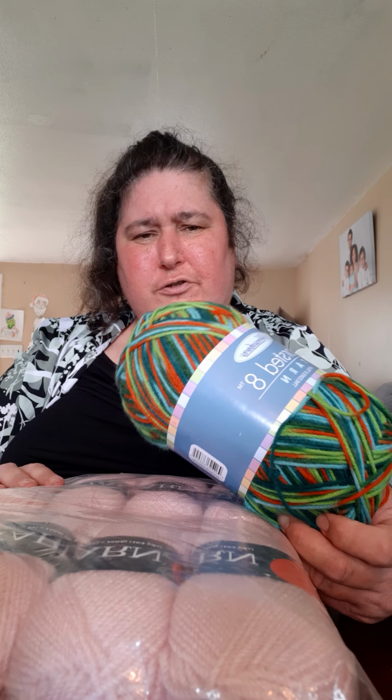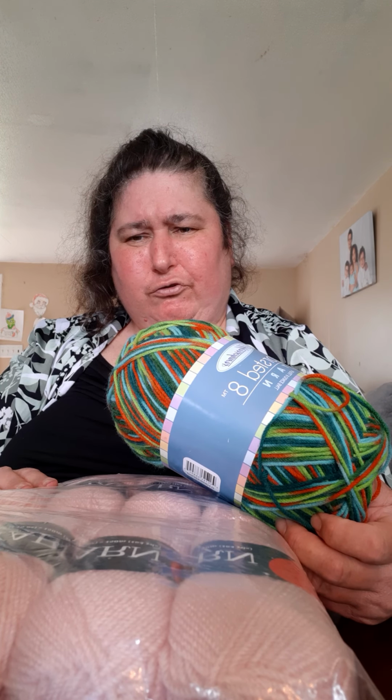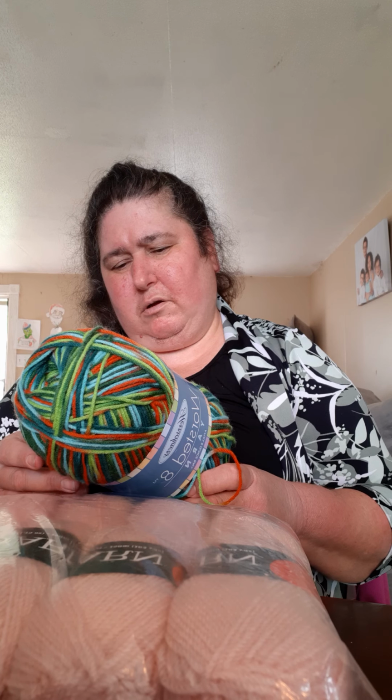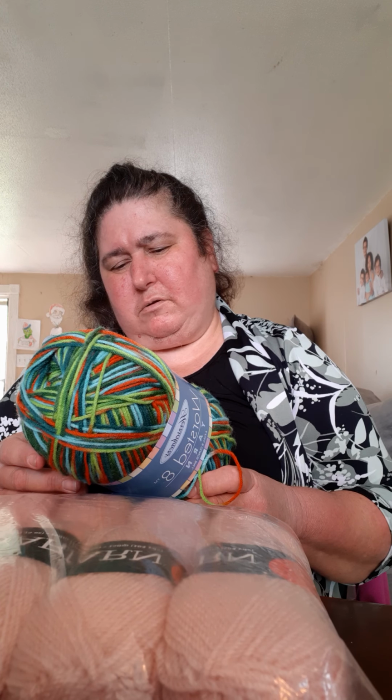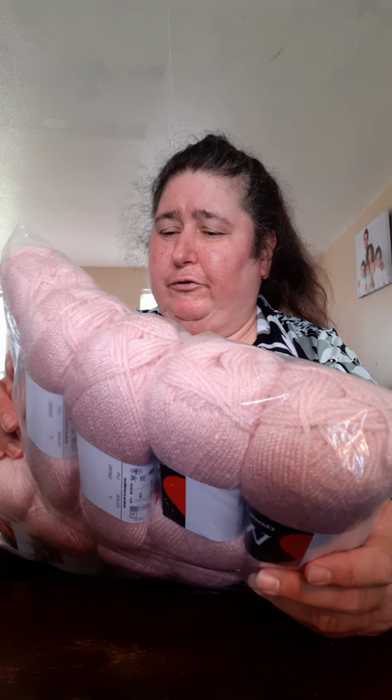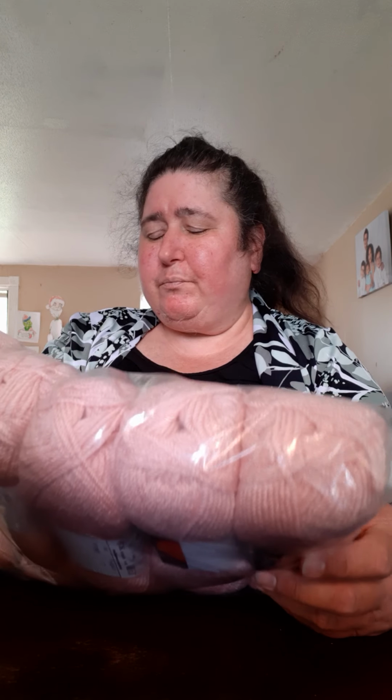I gotta look at my cowl directions. It's got bright colors in it. I think that one calls for three. The shawl, I think, calls for two. So this just might be perfect. I gotta see if there's enough yardage. It's eight times five, that's 40 ounces. 226 grams, 487 meters.